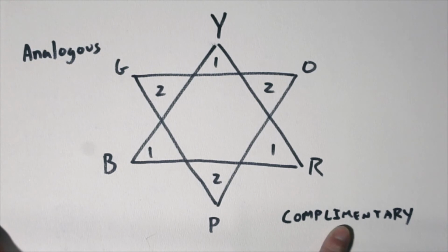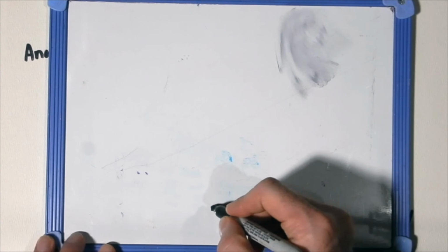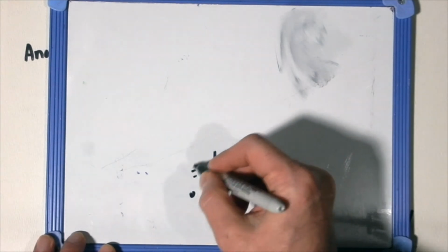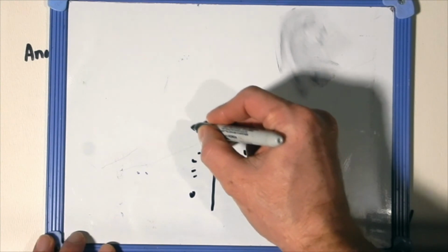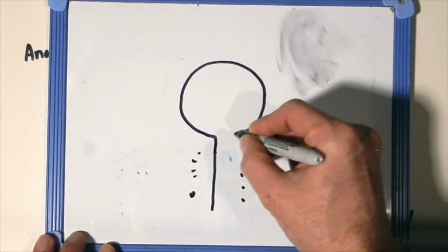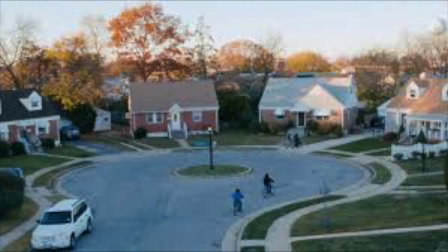Complementary colors are a little bit different, but stick with me for a moment. Some of you live in the suburbs and you may have heard of a cul-de-sac. If you haven't, imagine this. You're driving along and there's little houses on the sides of the road, and then you come to this weird spot where the road goes in a big circle. There's no houses in the middle, but there are houses all the way around. This is a cul-de-sac. And you see it in a lot of suburban environments.